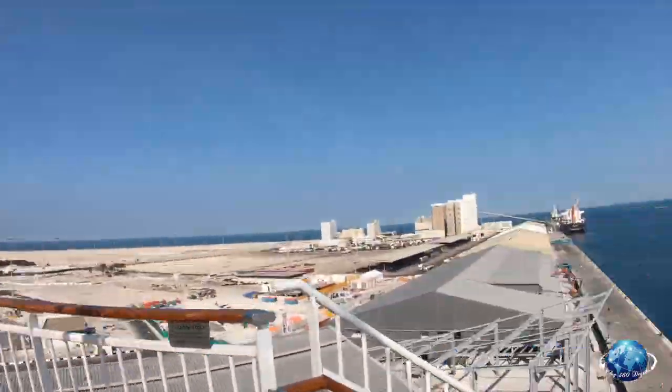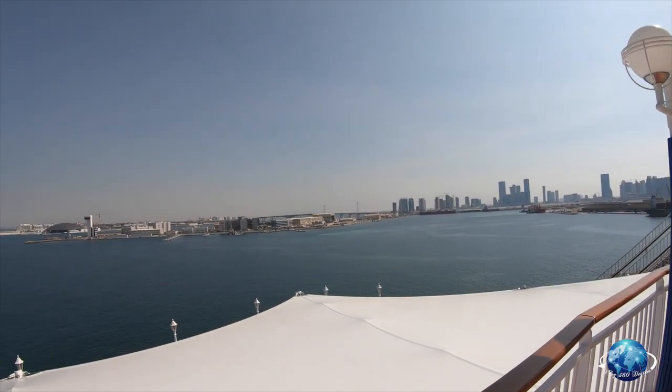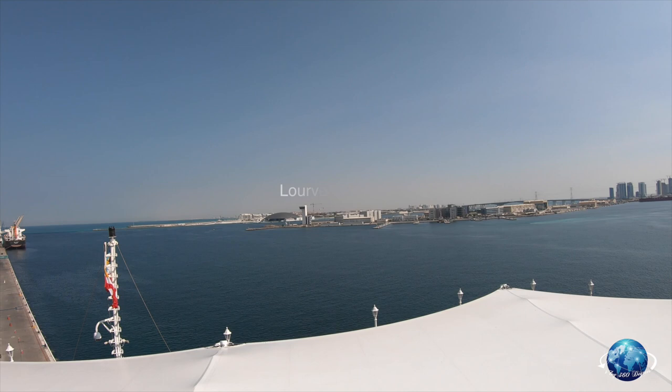So this is some outdoor play area grounds where you can play football or basketball and some other activities as well. We have lovely views of Mina Port, including the Louvre Museum in the background.